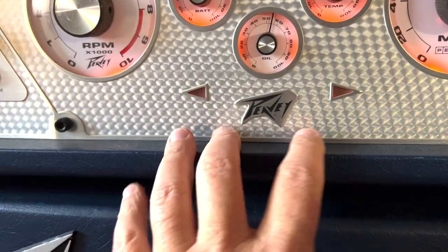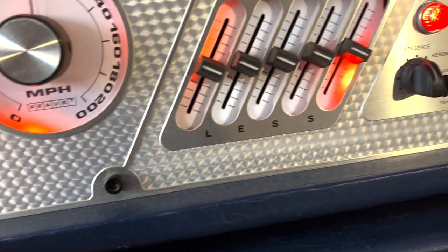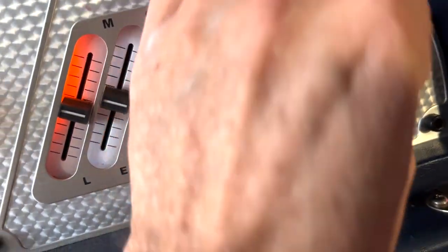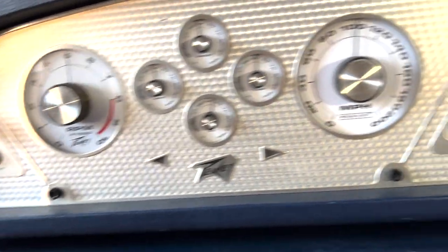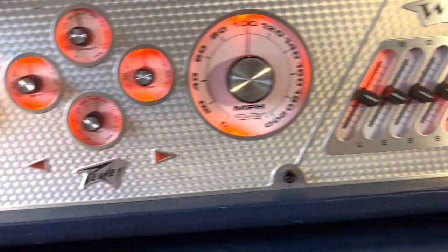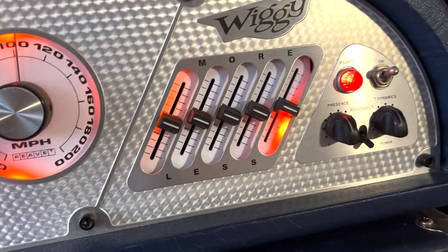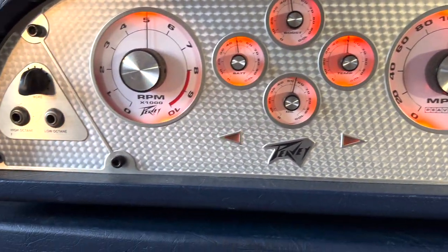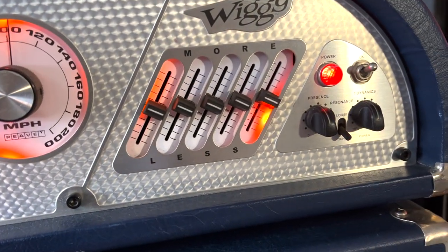These aren't supposed to come on, I didn't think, unless you had the foot switch engaged. Which I don't have a foot switch on at the moment. Man, this is a weird thing. Huh, that's so cool. We'll do a proper demo of this thing when it gets darker. I'll put a microphone in front of it and test it out. We'll see what we can get out of it.